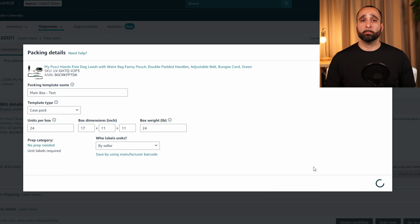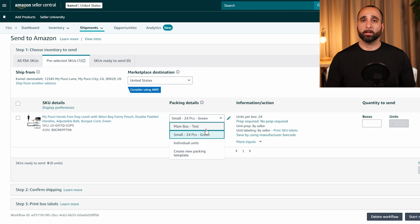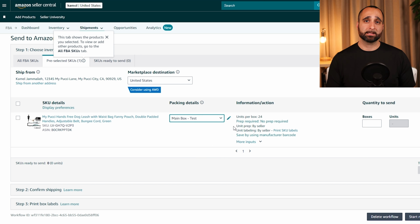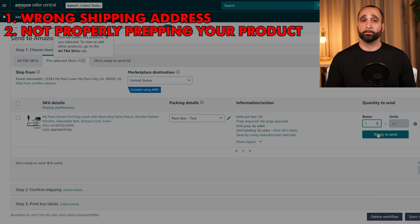Now this is going to become your go-to or default template that you're going to use to ship products to Amazon. And it's recommended that you start using the same boxes. Unless you want to change it to a different type of box, then you will have to create a new template. The next mistake involves improper preparation of your products.